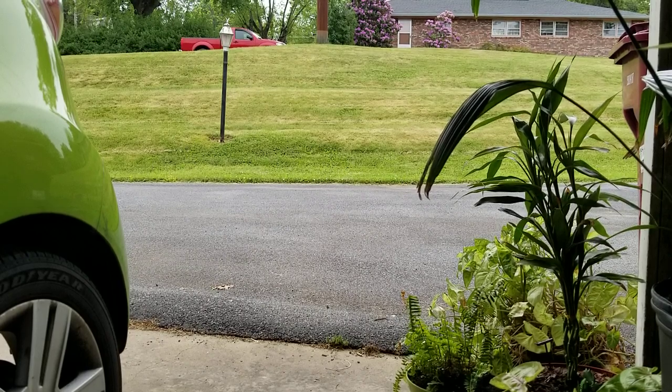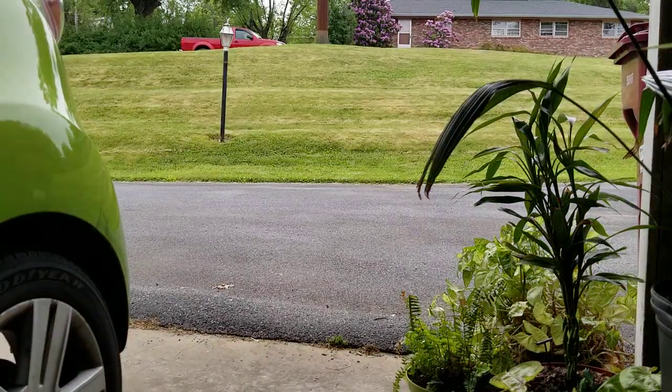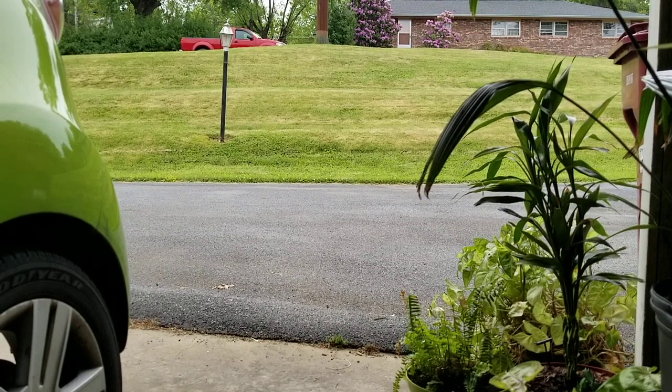The troll trees of Gritteskogen in Sweden. Look at that name. Did I do okay? Gritteskogen in Sweden has the largest population of unique tree species that create an element of creepiness even during daytime. This collection of the dwarf beech trees were once believed to be enchanted trolls in disguise. A rare mutation disrupts its growth cycle, causing it to grow more in width than height.